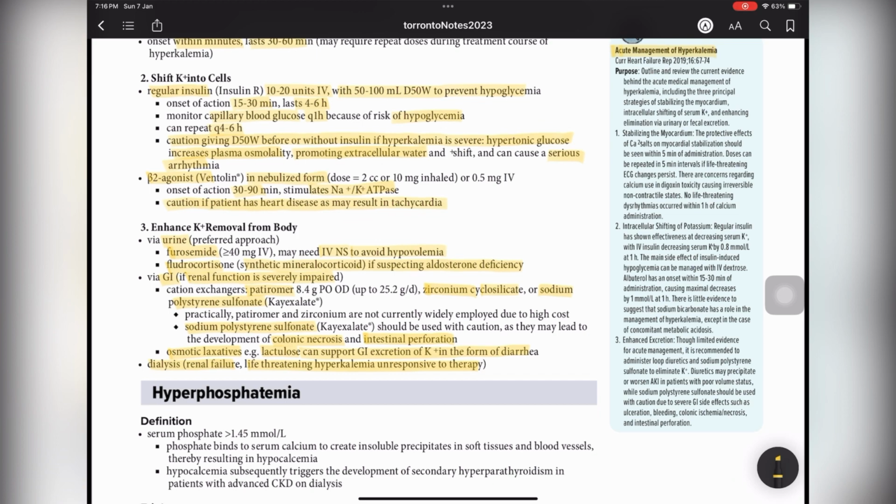So on the right side, it shows the acute management of hyperkalemia. The purpose is to manage the acute condition. There are three principal strategies: stabilizing the myocardium, intracellular shift, and potassium excretion, either by urine or by stool. To stabilize the myocardium, we need to give calcium gluconate, and along with calcium gluconate, we can also give Ventolin.